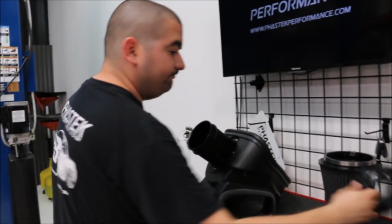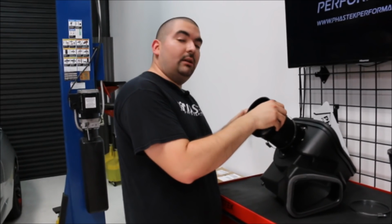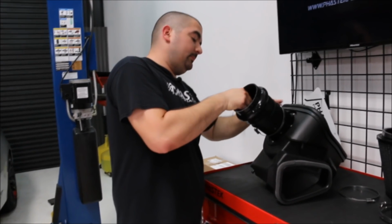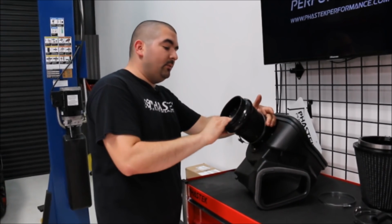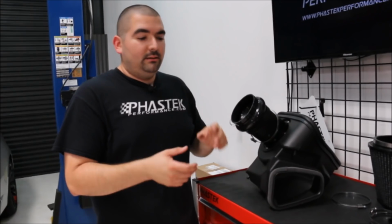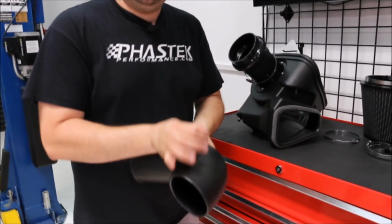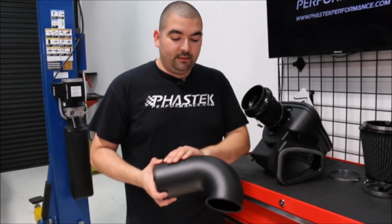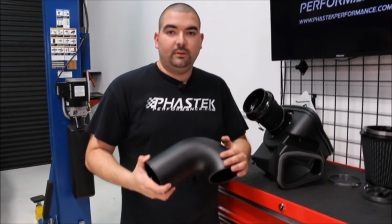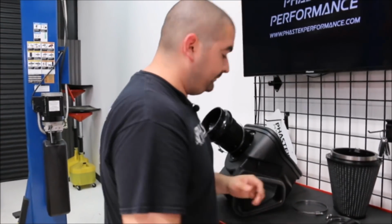Now, let me ask you this: does the cold air induction not offer a sound tube delete? They do not. So Roto-Fab is the only one that offers the sound tube delete. Yes. I have seen some guys out there with the cold air inductions take it and find a plug or some way to cap it off. But you're still going to have this little round nipple coming out of the elbow. It's still going to be there. Not like Roto-Fab, where they make an entirely different tube that gets rid of it completely. Something to think about. Let me ask you this question.